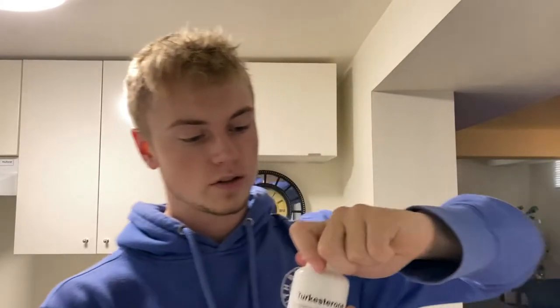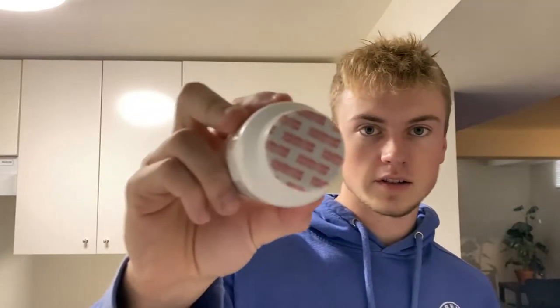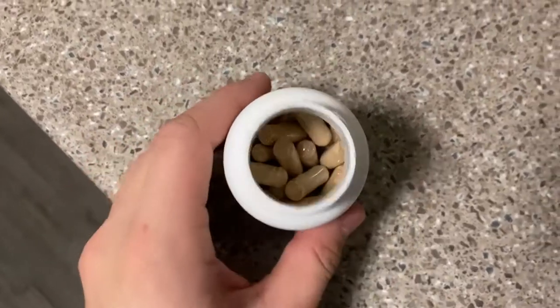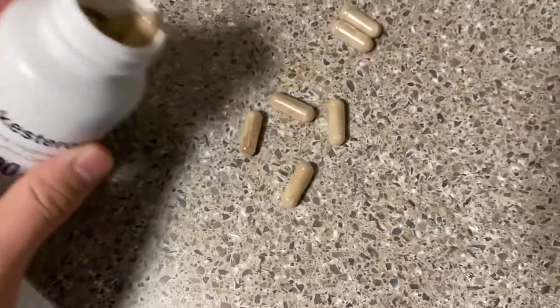Okay, hopefully you guys can see me all right. We got the Turk bottle here. If we open it up, we just got this thing on top. We will peel it off. There we go. And inside we got cotton to kind of keep them all together. And then, oh, these are big pills. This is what the pill looks like. So, a better look at these pills. This is what we're working with. Oh, okay, so we got my 4 pills right here.